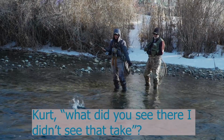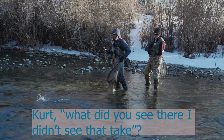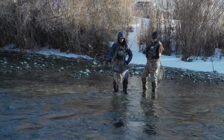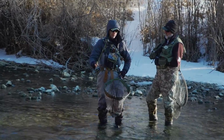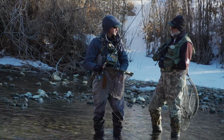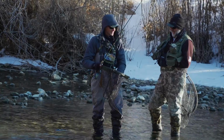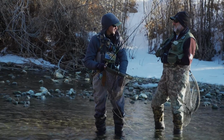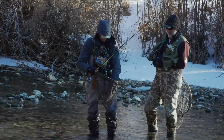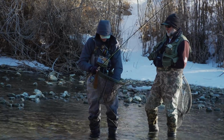What did you see there? I didn't see that. Remember how you were talking about gas on, gas off with the cider, going from curve to just tightening it up a little bit? That happened, but I didn't do it. Gotcha. So I knew that it was below. I wasn't the one who took up slack to make it happen that way.